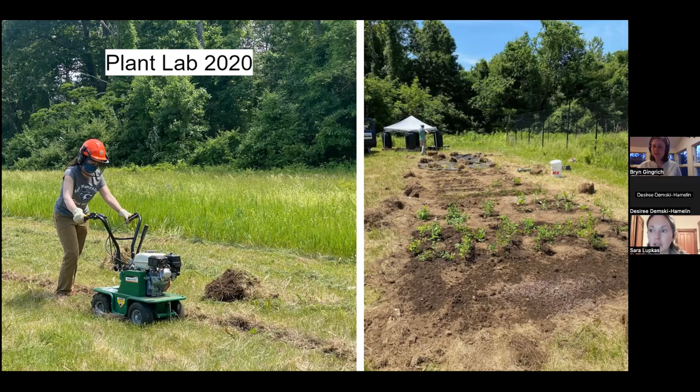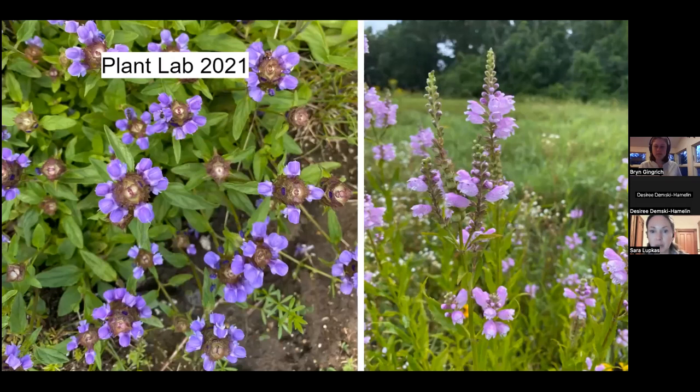One of the biggest challenges was ensuring there was enough water at our various sites for these young plants. Here are a few pictures of the plant lab with the plants that Dr. Jagir provided. You can see prunella and the obedient plant blooming.